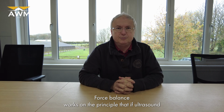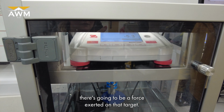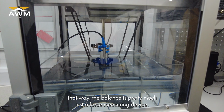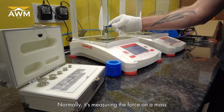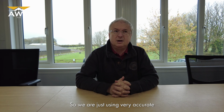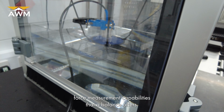Force balance works on the principle that if ultrasound illuminates or shines on a target, there's going to be a force exerted on that target. That way, balance is pretty much just a force measuring device. Normally it's measuring the force on a mass due to acceleration due to gravity. So we are just using the very accurate force measurement capabilities that a balance offers.